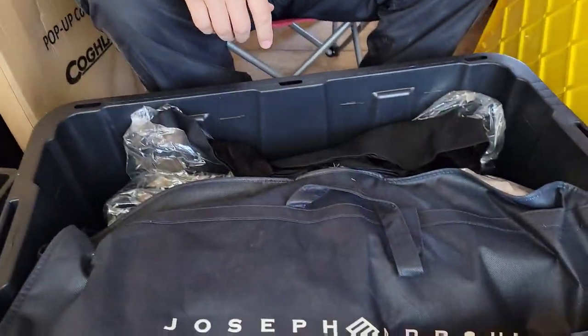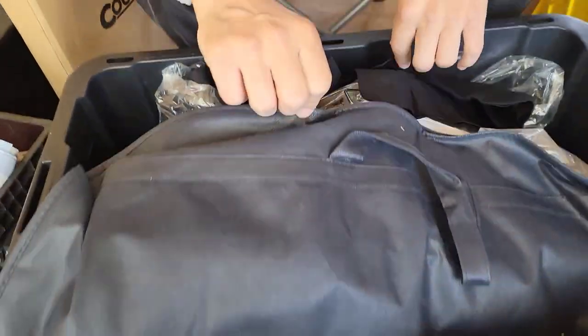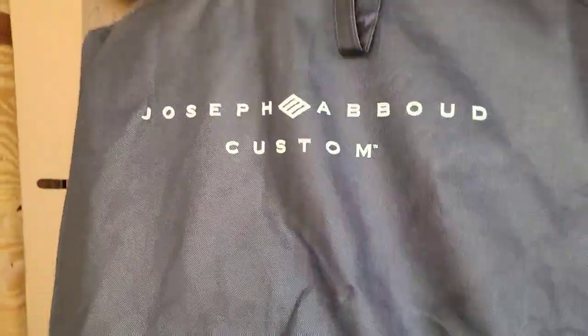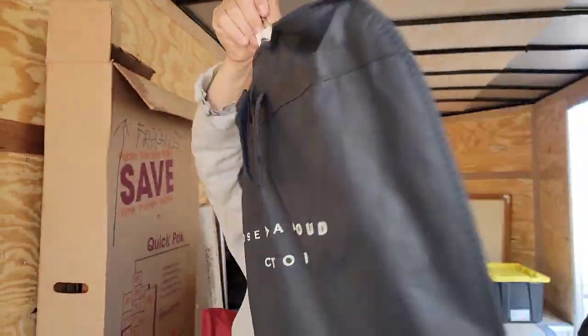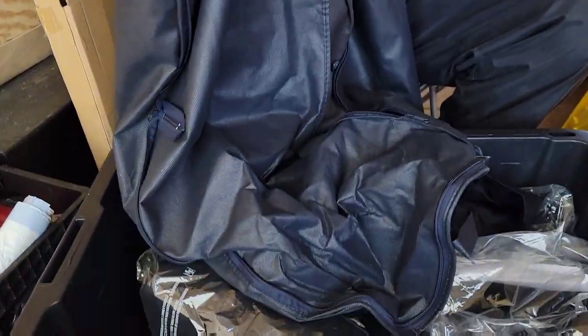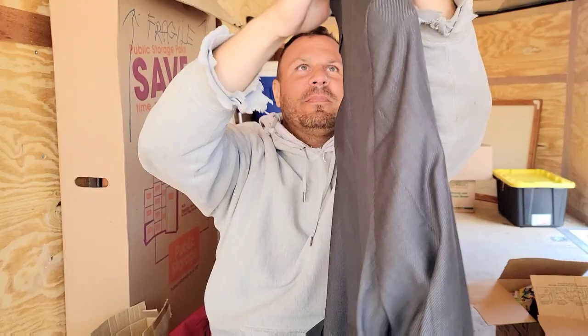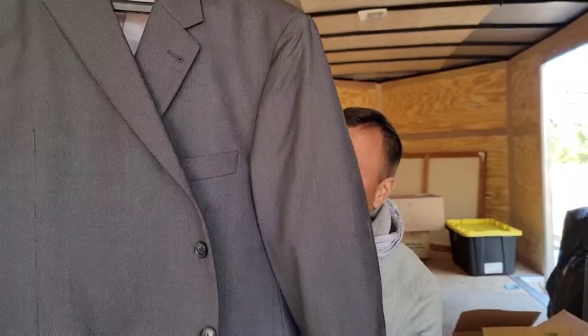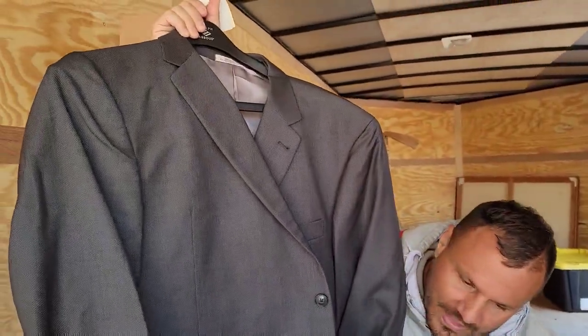One more tote. You ready? These are the nice clothing totes. You know, some clothing can be a lot of money. As a matter of fact, $500 price tag just on this jacket right here. All right, let's take a look at it. So, how much did we pay for this unit? Do you even remember? It wasn't even $1,000. No, I remember it was under $1,000. There's half of it right there.